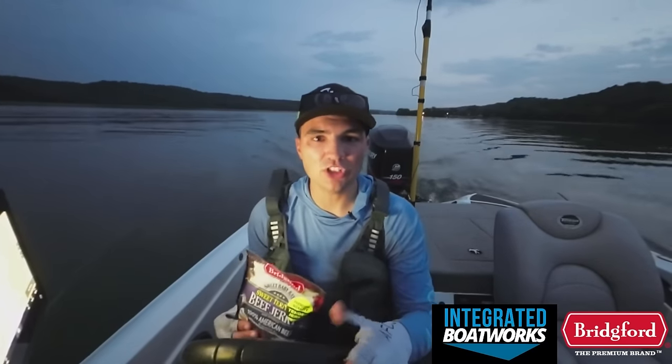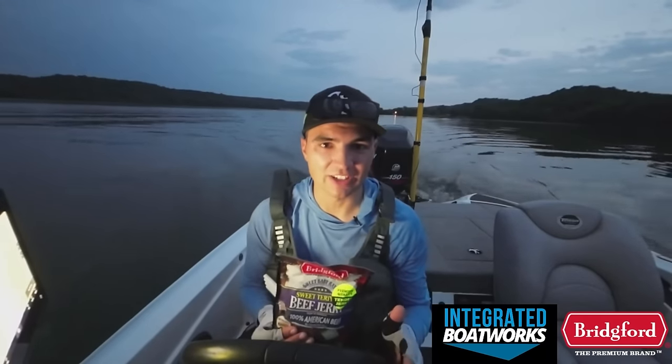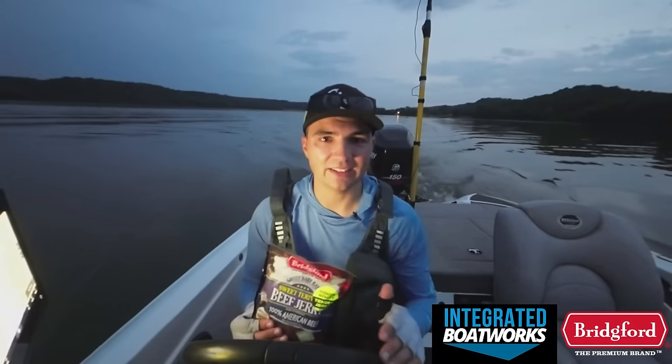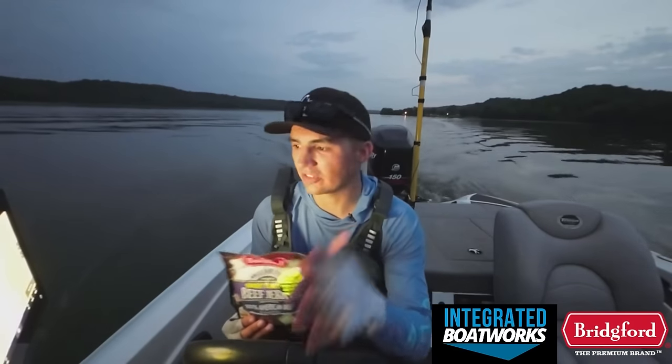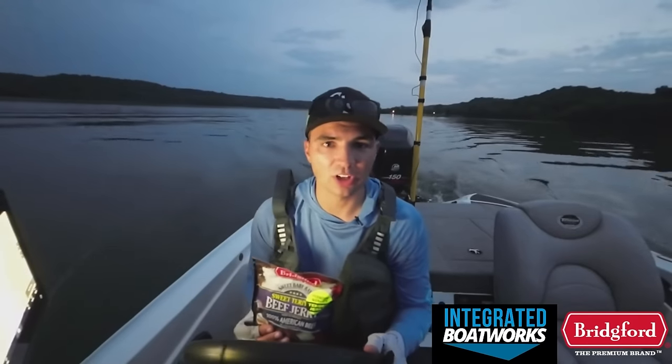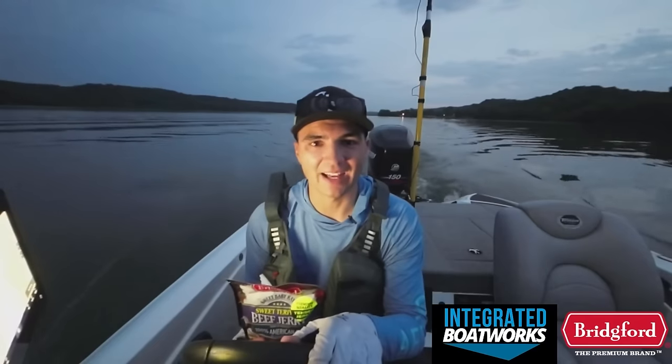Today we're on Lake Uchi in Oklahoma. The plan today is to find some fish on offshore ledges. Lake Uchi is one of the few lakes in my area that has really defined ledges, so I want to show you how I graph them with side imaging, down imaging, 2D sonar, what they look like on the mapping, and also hopefully catch some fish with the Livescope.